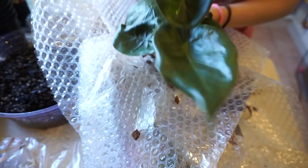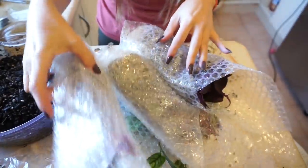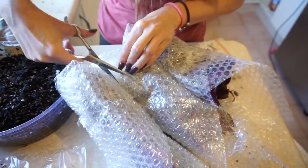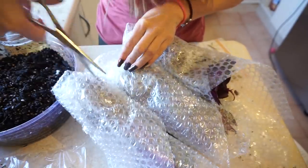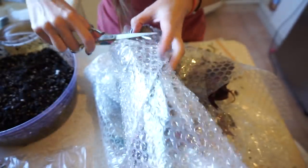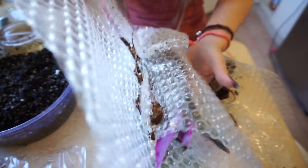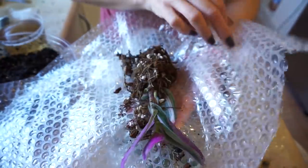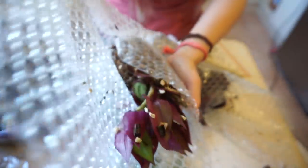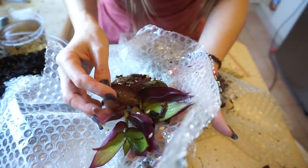This is an Alocasia wintii, and in here I should have three types of, I think it's pronounced Tradescantia. These are gorgeous. They have absolutely stunning foliage. Check this out. Gorgeous. Oh my goodness, wow, look at that.